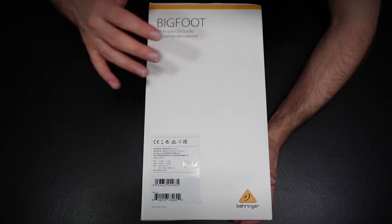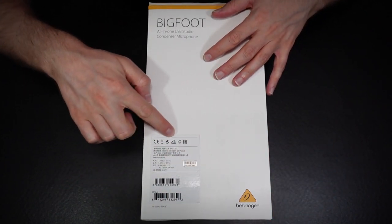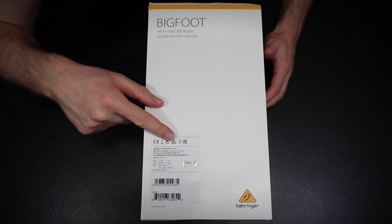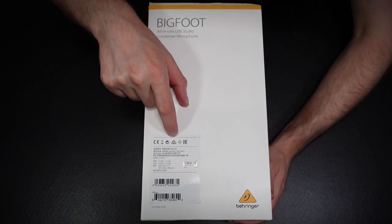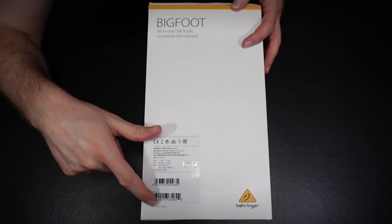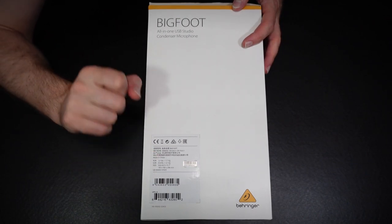Finally, this side is the same as the flip side, except we've got a sticker here with a bit of product information, quite a bit of Chinese on it. It does, however, in English say Bigfoot. I've got some certification logos here. And yeah, some UPC codes and things. Also dimensions and weight.